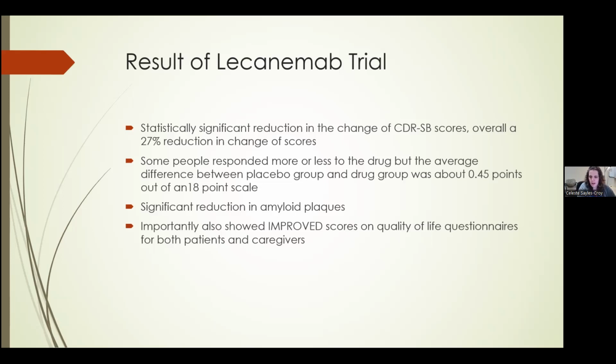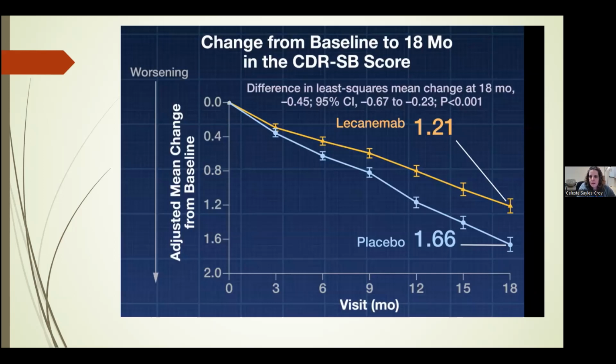So we'll go over some of the graphs. So again, this is just showing these two different lines. Here's the people that were on the drug, the people that were not, and then the difference in their scores over time. And again, this is kind of the reverse of the one we had before, where higher was worse. This one, higher is better, I guess, because we're looking at the change. So they just had a different way of writing the same thing.